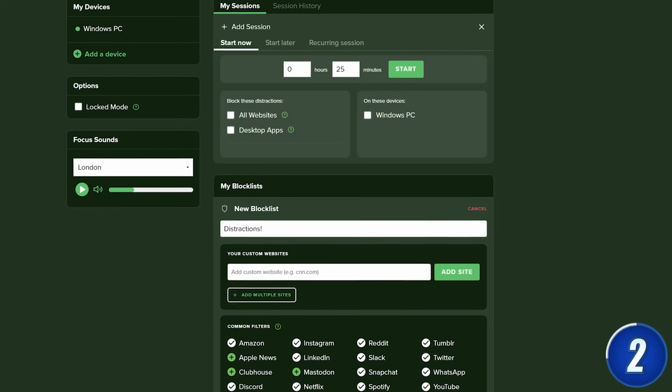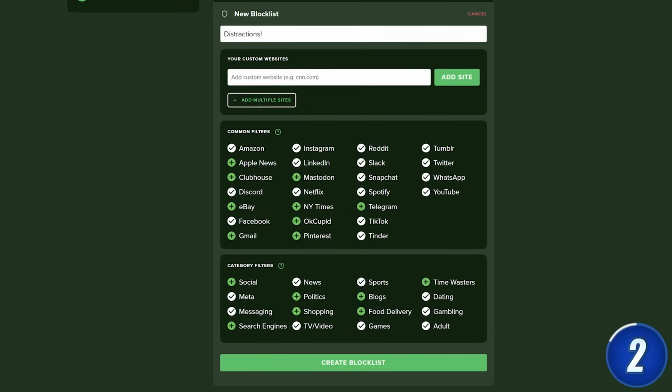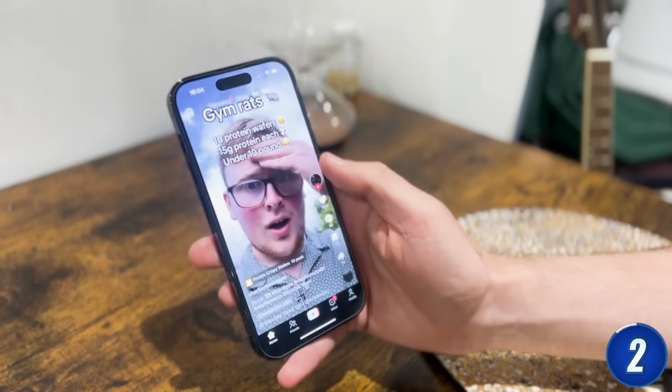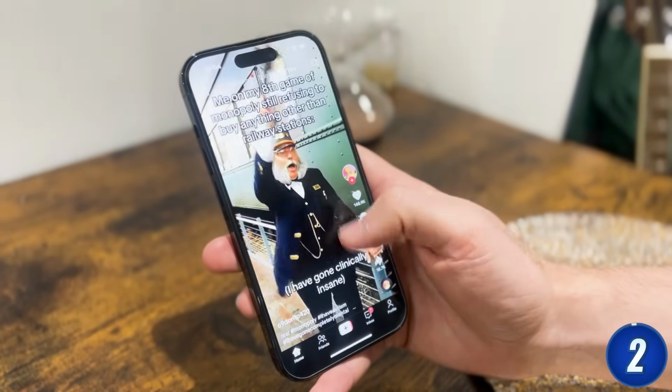Apps like this also help you be more intentional about your breaks. You can purposely give yourself the ability to browse your favorite social media app after completing an hour of work. This way, you'll have less of an urge to check your phone during your work session.